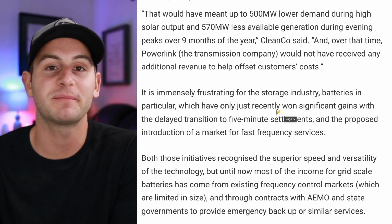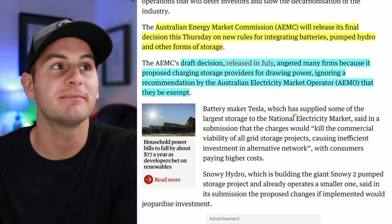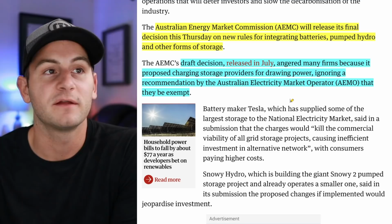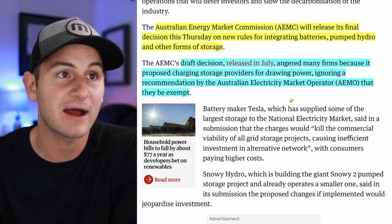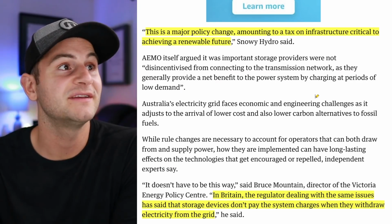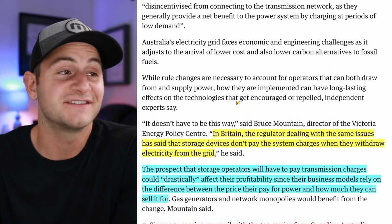This was actually proposed back in July, but the board is essentially expected to vote on this Thursday. And when I say the board, I mean the Australian Energy Market Commission, or the AEMC, who will release its final decision this Thursday on new rules for integrating batteries, pumped hydro, and other forms of storage. Their decision has angered many firms because it proposed charging storage providers for drawing power, ignoring a recommendation by the Australian Energy Market Operator, AEMO, that they be exempt. One hydro company said this is a major policy change amounting to a tax on infrastructure critical to achieving a renewable future. And others are saying it just doesn't have to be this way.